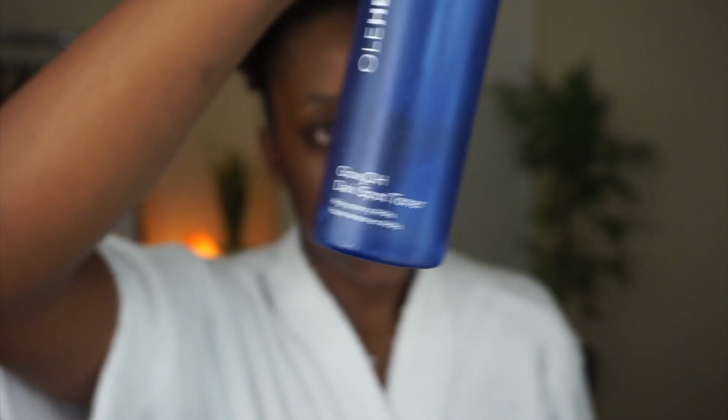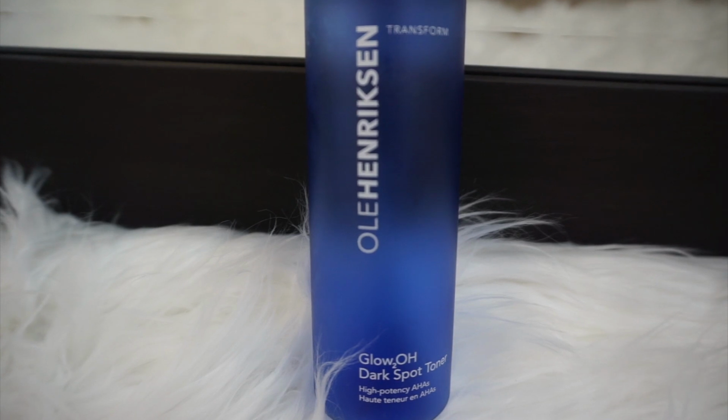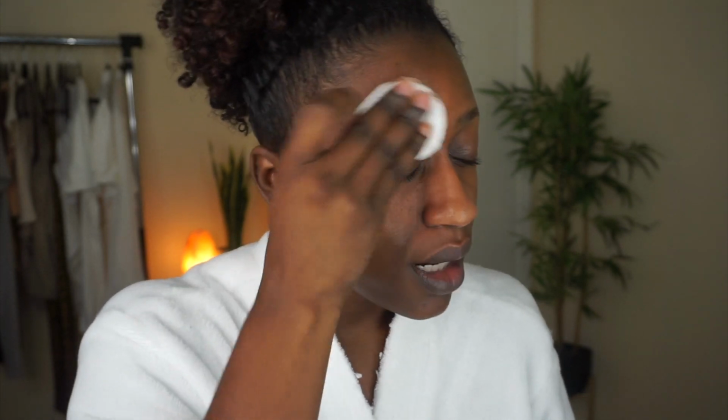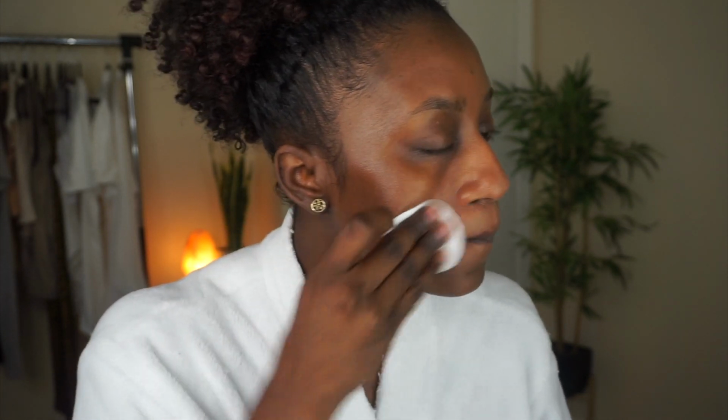Obviously, I really love this because she's empty. I don't know if you can tell in the lighting, but there's nothing left in here. I have one more use out of this. So this is the dark spot toner. It's supposed to help you lighten your dark spots over time. You can check out the reviews and whatnot on Sephora. I really like it, and I feel like over time it has definitely helped with my dark spots.